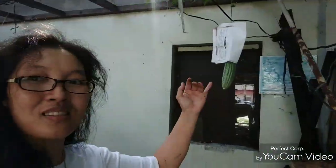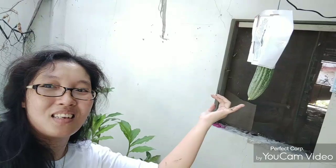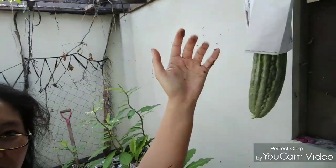as I said also, the bitter gourd will be bearing fruit this February, and indeed it has. First fruit. It has grown that big because of the soluble fertilizer that I am giving it. I'm maintaining it morning and afternoon. And only if it rains, or if it is very hectic for me, then I will just not give it the soluble fertilizer.